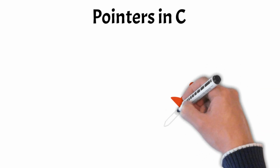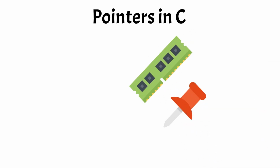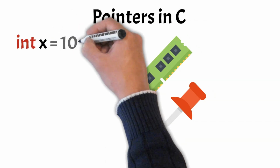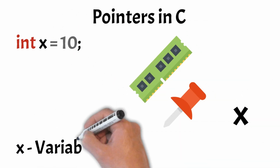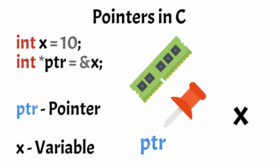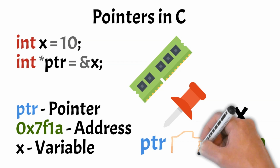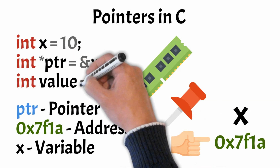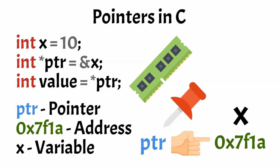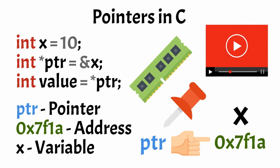Now let's talk about pointers in C. Pointers are variables that store the memory address of another variable rather than the value itself. They are useful for efficiently handling memory and passing large amounts of data between functions. For example, if we declare an integer variable with int x equals 10, we can create a pointer to x using this line. Here, &x retrieves the memory address of x, which is then stored in ptr. To access the value at that address, we use dereferencing, represented by an asterisk, to retrieve the value stored in x by following the address. Pointers are essential in C for working directly with memory. If you want to learn more, check out our separate video on pointers.